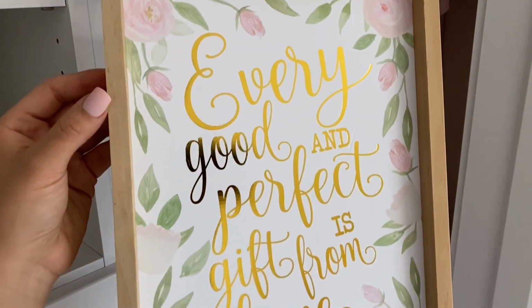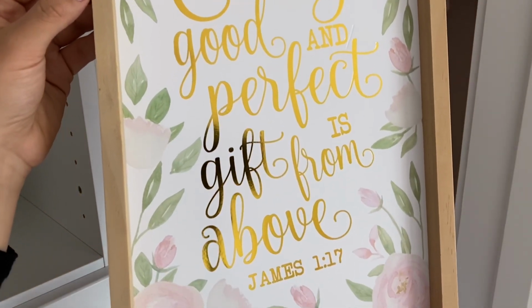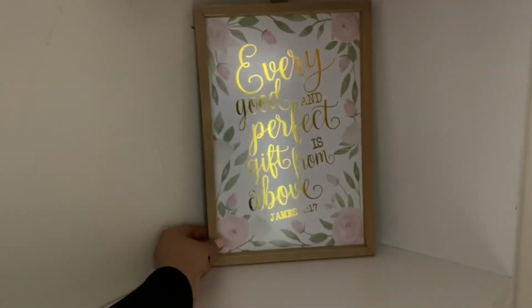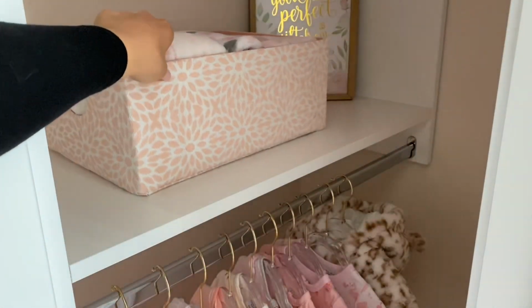I love this sign so much. I found it at Hobby Lobby. It says, "Every good and perfect gift is from above," James 1:17. Later this month, I'll be sharing the nursery tour, so make sure you have the bell notification turned on. That way you're notified as soon as that video goes live.